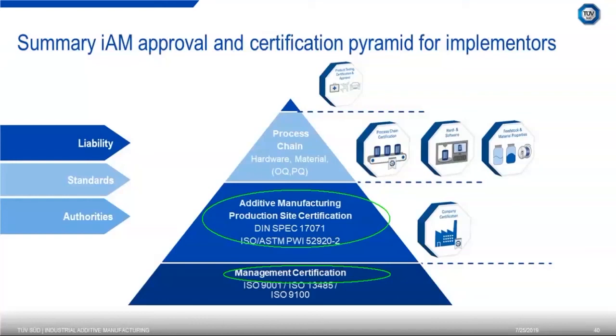Another benefit is that, based on top, we are able to offer product approvals, because these 80% with the Additive Manufacturing Production Site Certification are already a great foundation to approve products within regulated industries. Whether you print for medical, aerospace, airplane industry, pressure equipment, even consumer goods and scalable series production are benefiting from these standards.